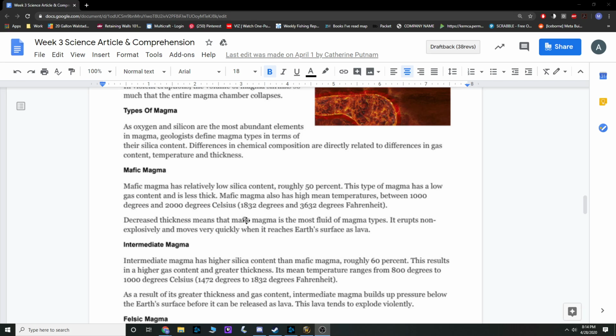Decreased thickness means that mafic magma is the most fluid. So this is the most runny type of magma. It erupts non-explosively and moves very quickly when it reaches the Earth's surface. It's really runny, like chicken broth, right? So that's not going to erupt that much. It's just going to flow out very easily, like water.